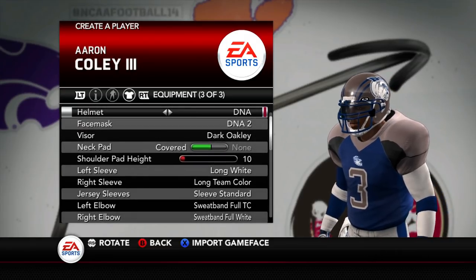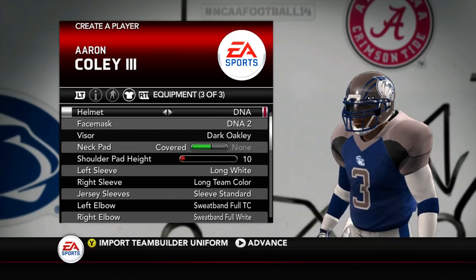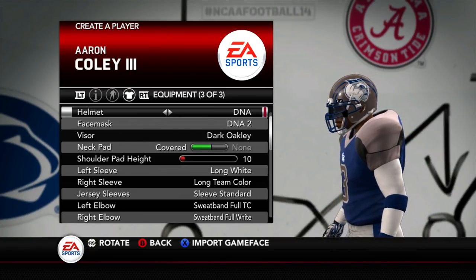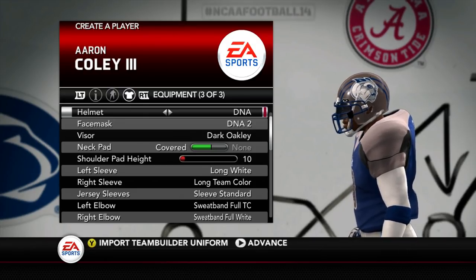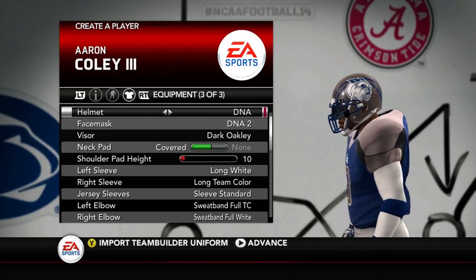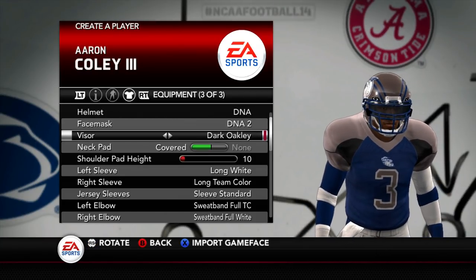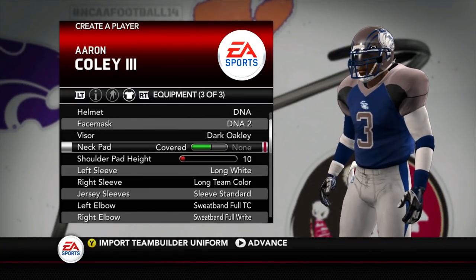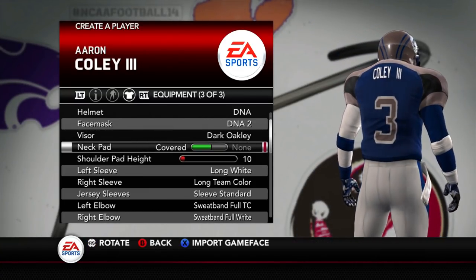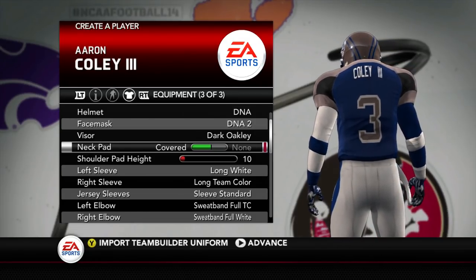When we go to his equipment, he's got that DNA on. Now, we will be changing his equipment all throughout the series. Even if we put this cat in Madden, we will be changing up his equipment on the daily because I don't want to get bored just looking at the same stuff. Anyways, man, we gave him that dark Oakley visor, face mask, DNA too. You know what I'm saying? He has the neck pad. Y'all can let me know if y'all feeling that. We'll probably change it again. Nothing is set in stone.